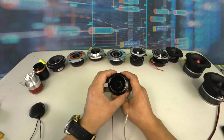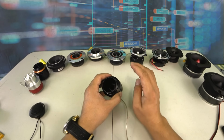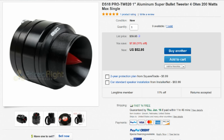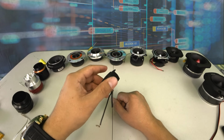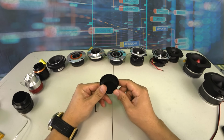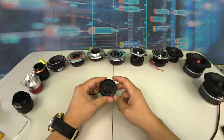This is the most expensive tweeter in this desk, $52 each, DS18. $52 each, so it's going to be more than $100 per pair. And this is the garbage. As I said before, I have tons of these kinds of tweeters. They're sitting in my closet right now.